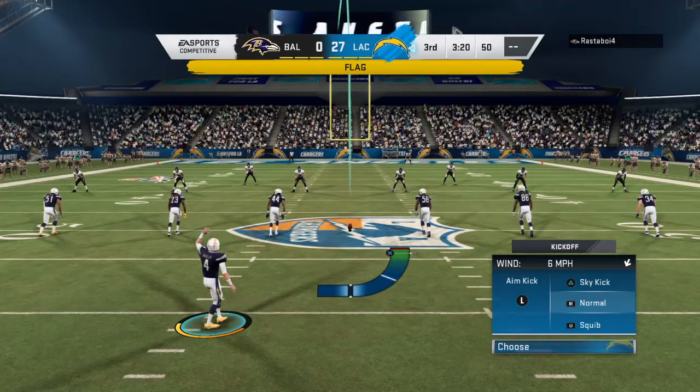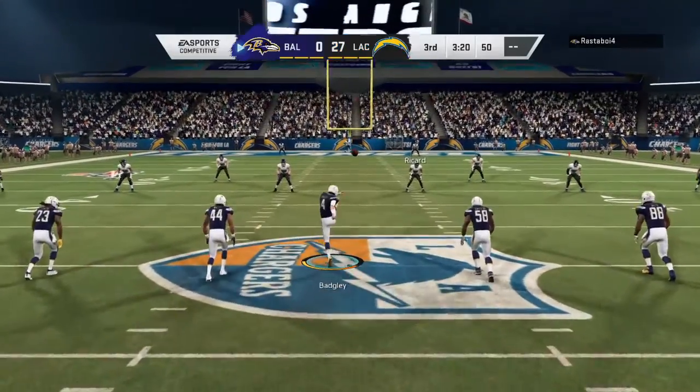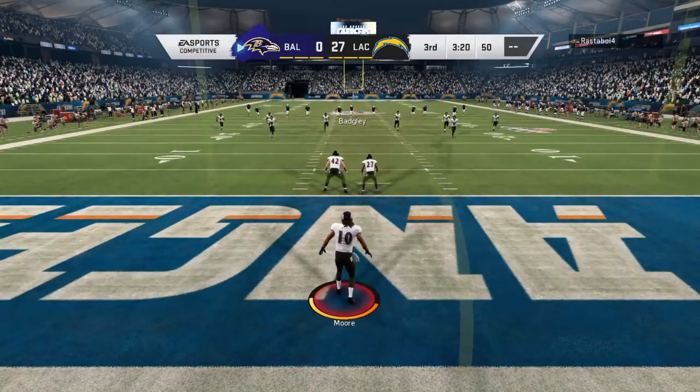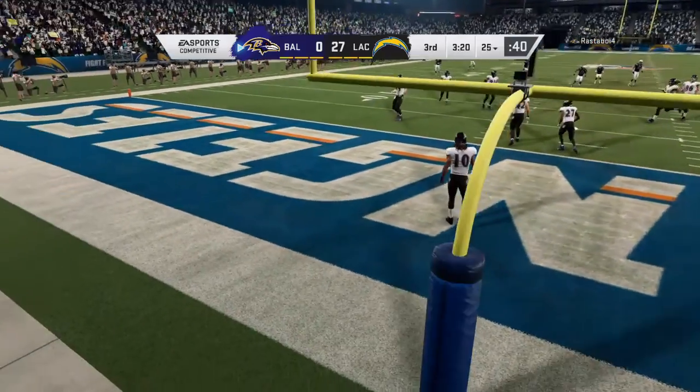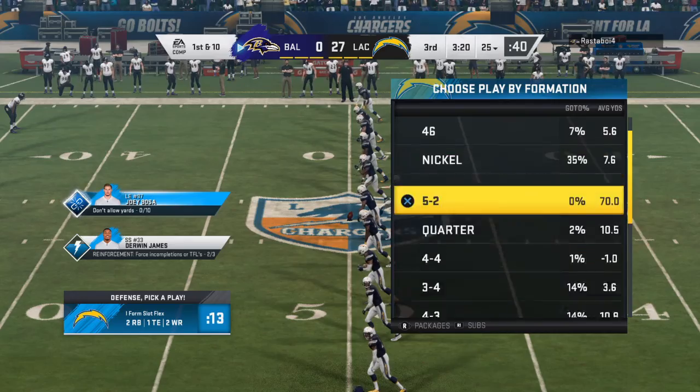So they will accept the penalty and move forward. Following the touchdown, Badgley out there to kick it away. And they will not get a chance to return this one as it's through the end zone for a touchback.